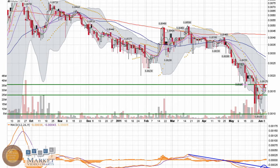What I'll be watching for is for this to push through 0.0017. Of course, at these levels, percentage gains come very quickly. So even a move from where it is at 0.0016 to push through that resistance and close somewhere above, it's going to be more than a 10% move more than likely. So those are the things that you look for. That's the first area of resistance I want to see.